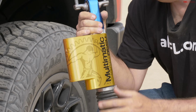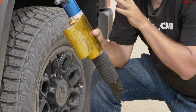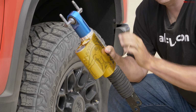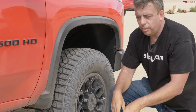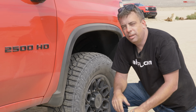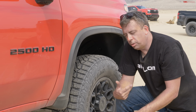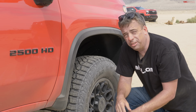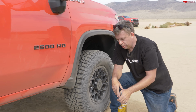Here's the front Multimatic shock, and the configuration of these additional reservoirs is a bit different because of the independent front suspension design. And here's, of course, the ultimate debate. Is independent front end good enough off-road, or do you have to have a solid axle for perfect articulation? Well, I'll leave that to you in the comments below.